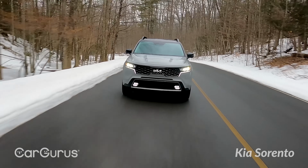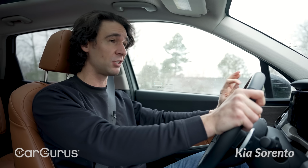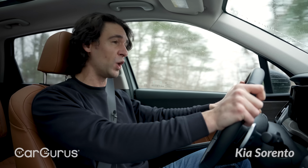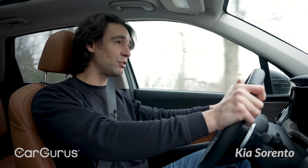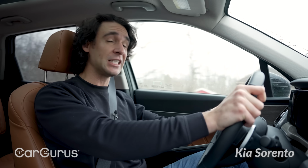I have not been a fan of many dual clutch transmissions in regular vehicles like this. Sports cars, yes, but I'll give you guys one example. A lot of the Mercedes SUVs like the GLA use a very similar setup. It's a turbo 4 with a 8-speed dual clutch, and they don't really respond that well.